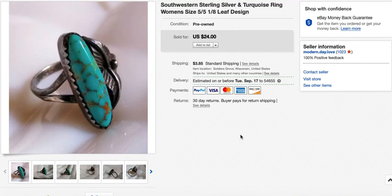This next one is another sterling and turquoise ring, and I'm pretty sure that this one was real turquoise. This one didn't get as many watchers. I think that it was a really small size, like a 5 1/8, and I'm guessing that size doesn't fit nearly as many people. This one still did sell quickly though, and it sold for a best offer of $20.